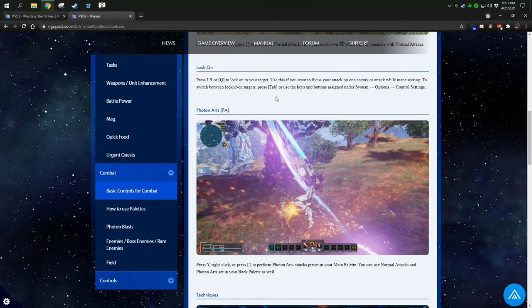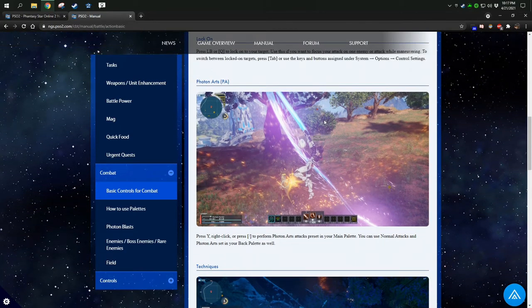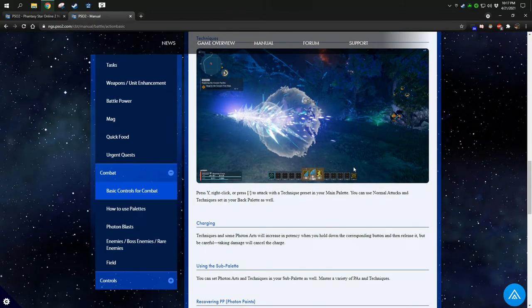They have a soft lock-on system where you don't have to actually lock onto your target, but it's still not fantastic. I think it still needs a bit of work, but we'll have to see. Photon arts are still photon arts. Pretty dope. Techniques are still techniques. Some of them work a bit differently, so I would check out the technique individually, but text is still text.